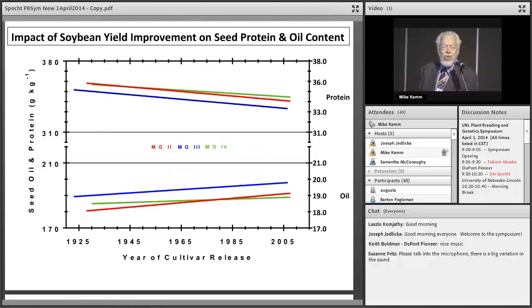Now, all breeding has consequences, no matter what you're doing. So with the improved yield by 1/3 of a bushel per acre per year, what you see is the protein goes down, the oil goes up. Now, as much as people like to say my variety yields has protein as good as the rest, they're not dealing with long-term data, so they can't show that. Of course, I don't show all the dots here, but the question is, are those outliers that don't repeat the next year? So the key question here is that protein has gone down.